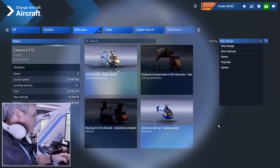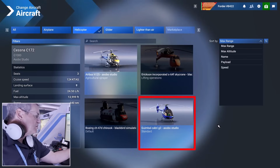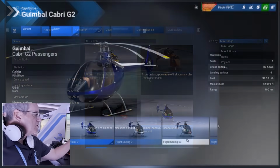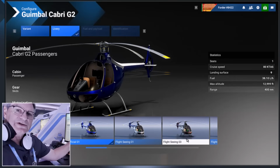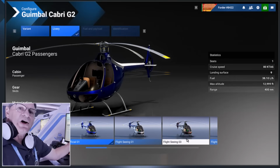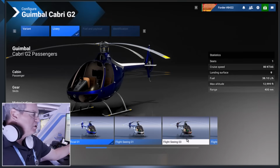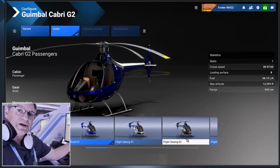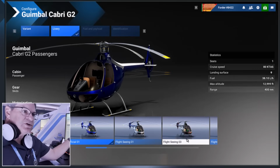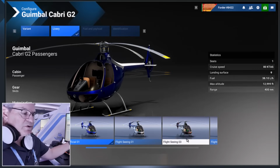And you can see in here, the Cabri G2 is here still, from Asobo Studio, which I used for my helicopter series. One of the reasons I picked that helicopter, it is a training helicopter, but it's also the helicopter that is in all the versions of the sim. Everybody has this without having to buy a helicopter. Otherwise, if we had to buy a helicopter to learn with my series, then I would have gone with the Robinson line, which is the most common. Robinson R22 is the most common training helicopter of all.